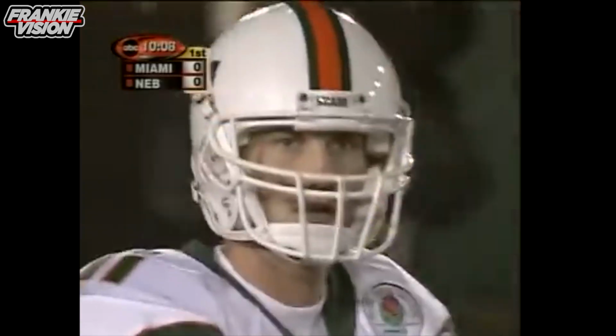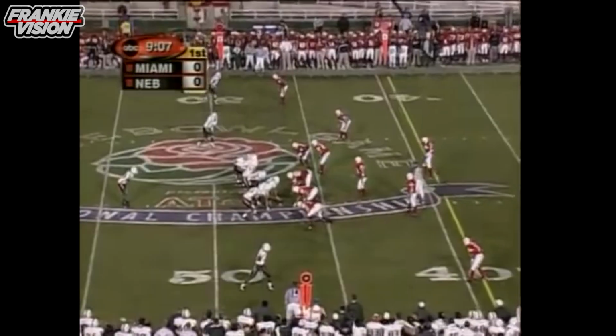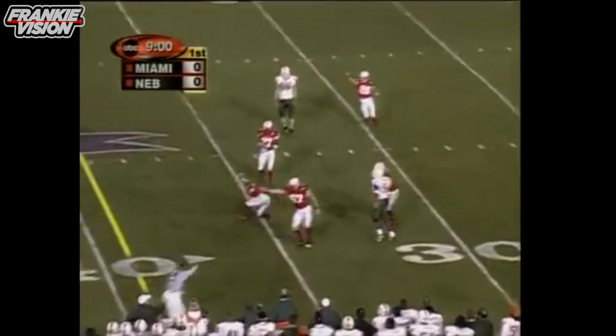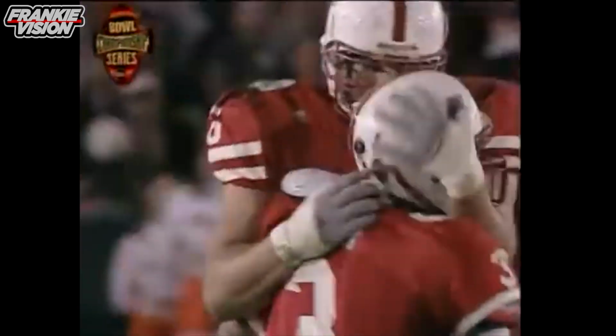They go to the big guy again, Jeremy Shockey. He is 6'6", 246 pounds. Pressure, passes away, and it's picked. Intercepted by Keo Craver. Dorsey tried to force it. There were people in his face. Scott Shanley was the main man.